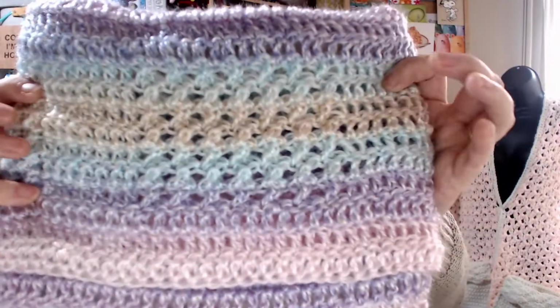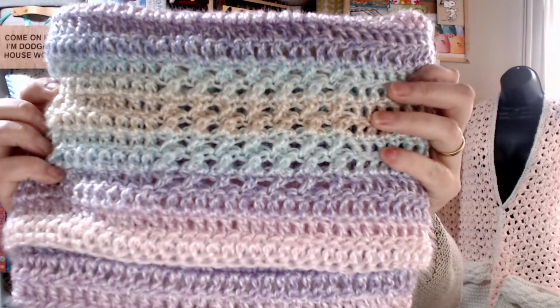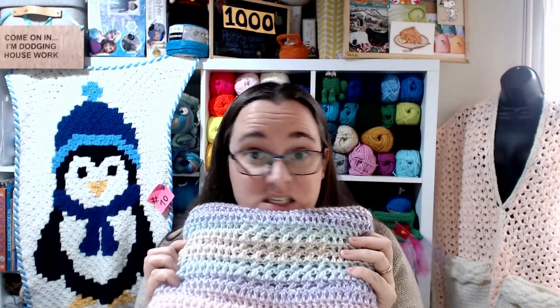As you can see here, this is made solely with double crochets. That is it, just double crochet. The only thing is where you put in the double crochets as you're working along the row. It's a really easy pattern repeat for the rows, and it's really easy repeat going up and down as well, which is perfect. Just the way we like it.